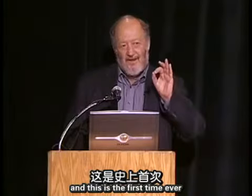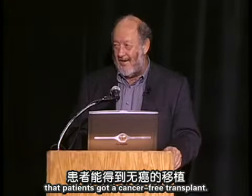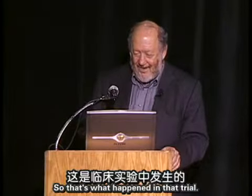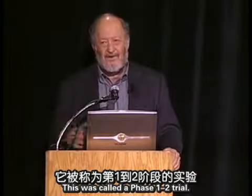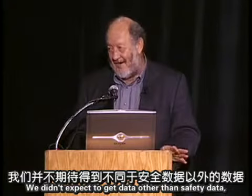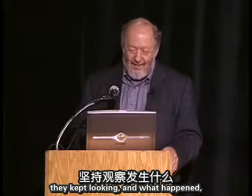And this is the first time ever that patients got a cancer-free transplant. We checked every transplant, or certainly Rob Negrin did. So that's what happened in that trial. This was called a phase 1/2 trial. We didn't expect to get data other than safety data. But of course, they kept looking at what happened.